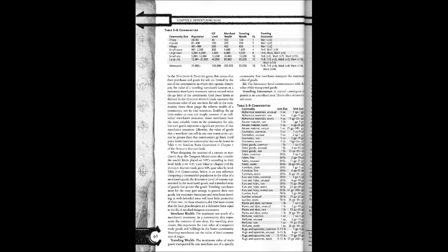Commodity, cosmetics, exotic. Unit size 1 ounce. Unit cost 11 gold pieces to 25 plus gold pieces. Commodity, dried goods, common. Unit size 1 pound. Unit cost 1 silver piece to 5 silver pieces.